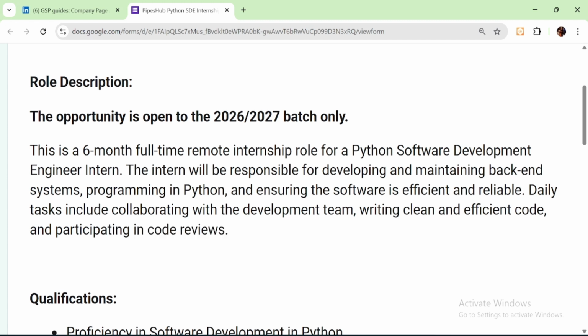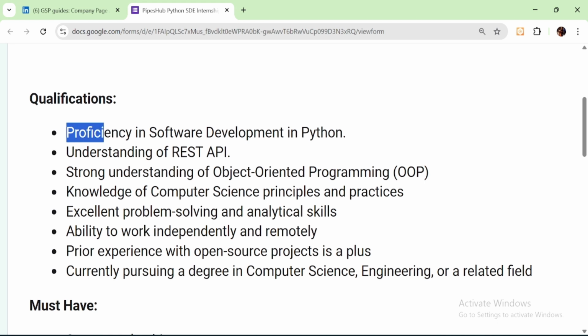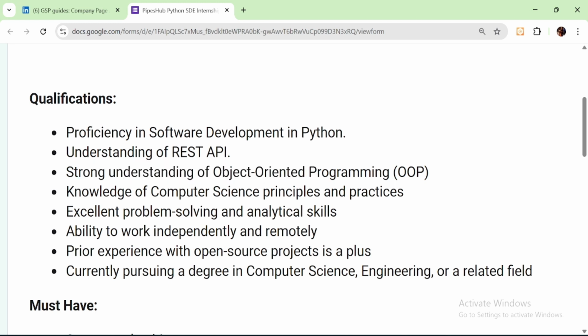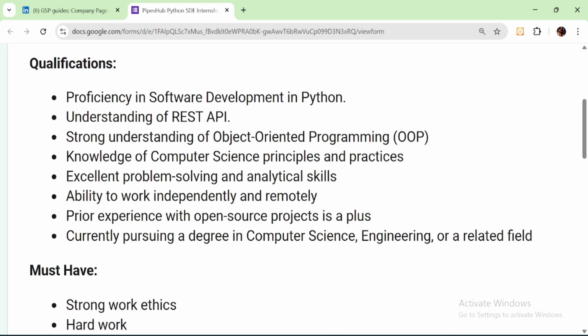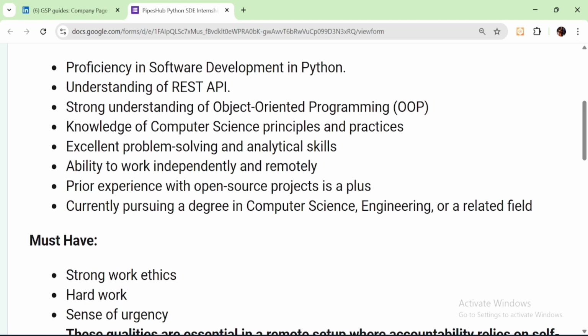reviews. So mainly the qualifications they have mentioned in the points, you can see proficiency in software development in Python, understanding of REST API, strong understanding of object-oriented programming, which stands for OOPS. So you should know all of these details. These are the fundamental details that everyone learns in their engineering. So you can see all the details.